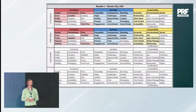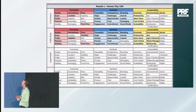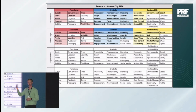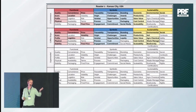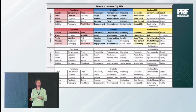Now, they also have coffee shops. And here things maybe change a little bit. We can see here on the functional value that now stability is also important, as well as logistics, volatility. Because in the coffee shop, they want to be able to offer a very stable, consistent product. And they cannot change the price every day. E-commerce, maybe you can put up a bag for $8 a bag, another one for 10, but in a coffee shop serving beverages, this is much harder.